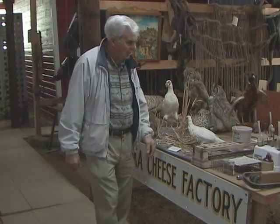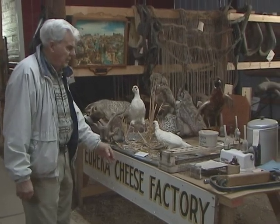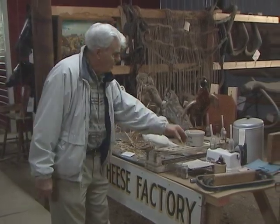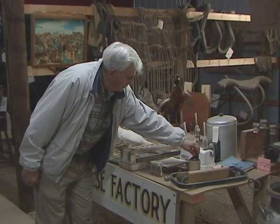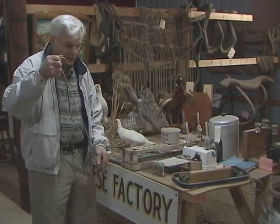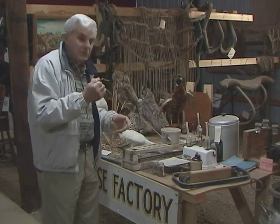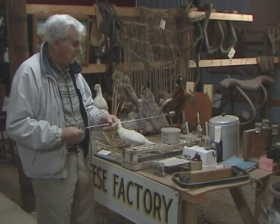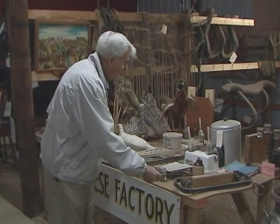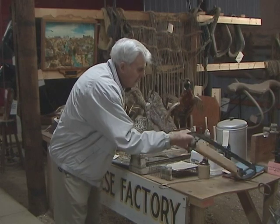And here we have something that goes with the cheese factory. This is all equipment that they use. They'd take a little sample of the milk when they bring it in. Nowadays they sell the milk in bulk. They'd take a little sample to get the amount of butter fat in the milk, and the testing equipment. And then they made cheese out of it.